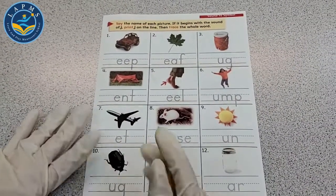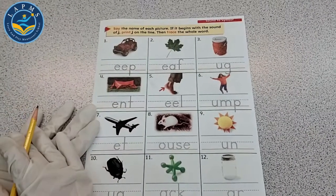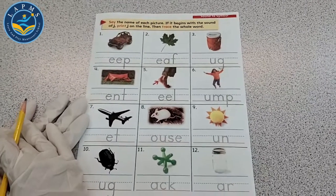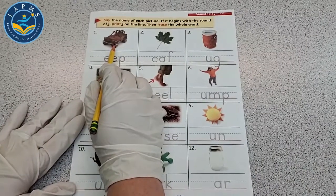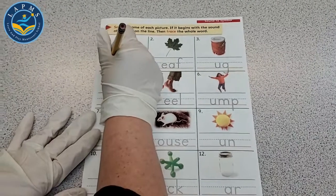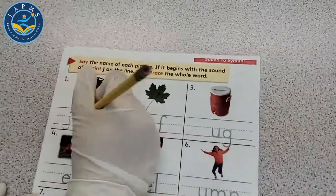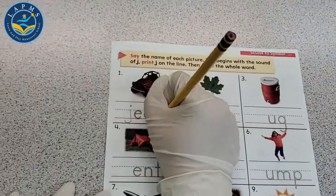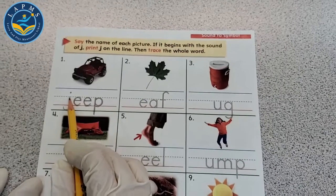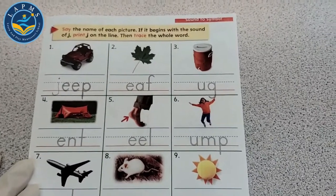Okay, my friends. Now we are going to say the name of the picture. And if it begins with the J sound, we're going to print the letter J and then trace the whole word. Oh, look. We have a Jeep again. J, J, Jeep. So we start from the dotted line, my friends, and go down. I start from the top of the dotted line and go all the way down to the bottom. And don't forget your dot at the top.